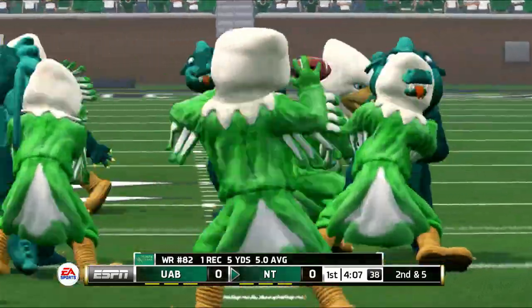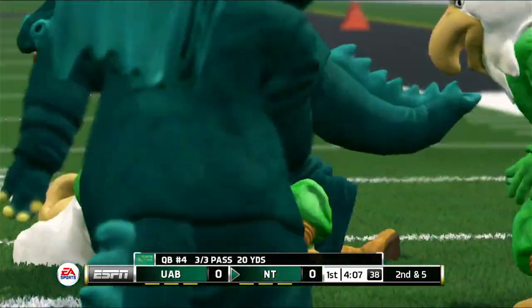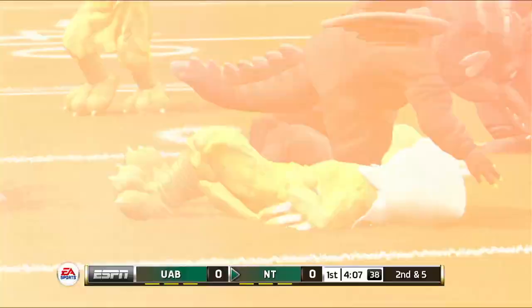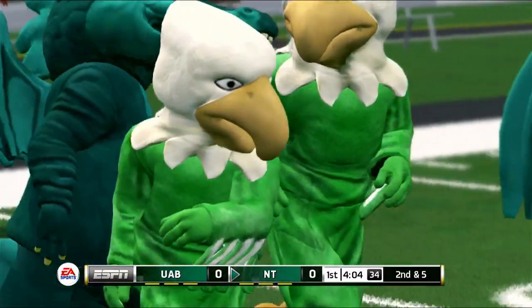You know, little passes like this force the defense to start to come up. Then you can see an offense take their chances downfield later to take advantage of the defense starting to cheat up.